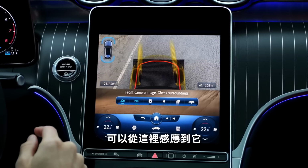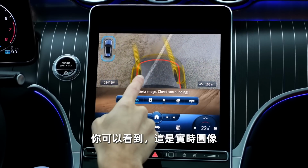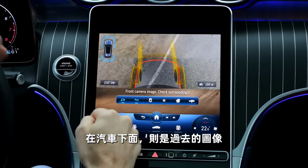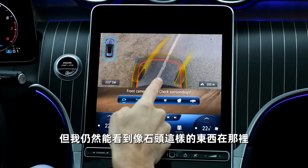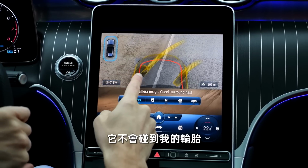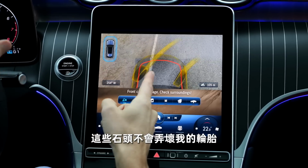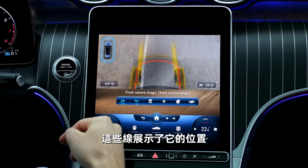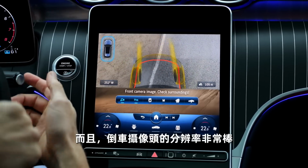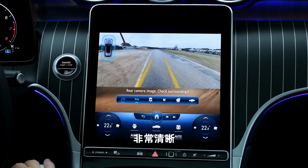we could detect that. Or here, when we switch from one ground to another, and you can see here, this is the live image, and underneath the vehicle, this would be the past recorded image, but I can still see where is maybe the big stone or something, and that I don't scratch my tires and then destroy my tires on that stone here. For example, in this case, this line here on the parking lot is demonstrating that. So pretty cool system, and in general the resolution also of the rear view camera is awesome, crystal clear.